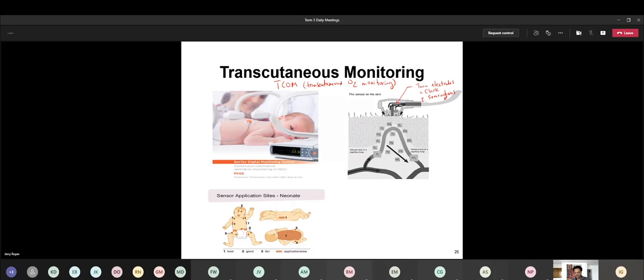And then 3 is saying fair. These are fair areas that you can consider, like the thighs. The thighs work really well. I don't know why they considered it to be fair, but anytime that you do have to place one of these on the thigh, it usually picks up pretty well. And then, of course, the back, just stay away from the spine, and you're usually okay.